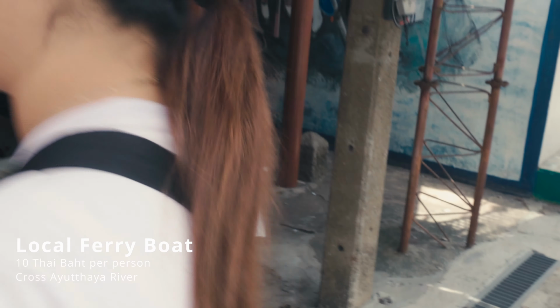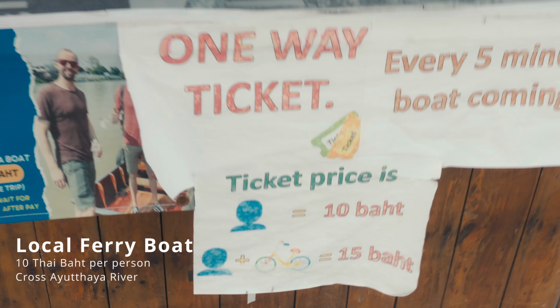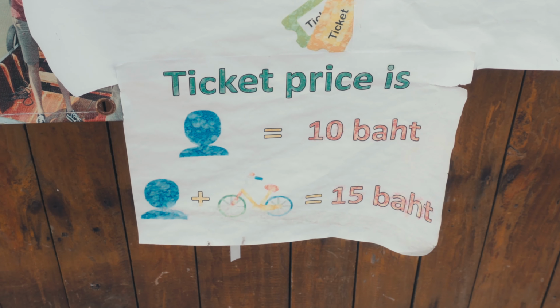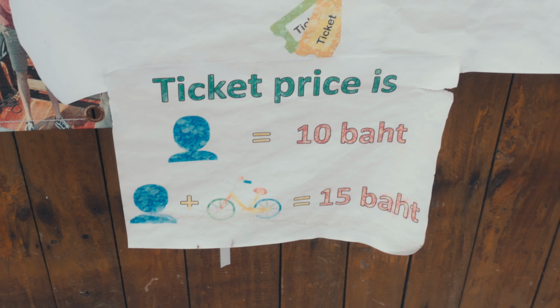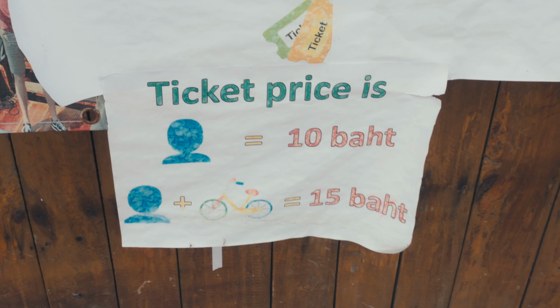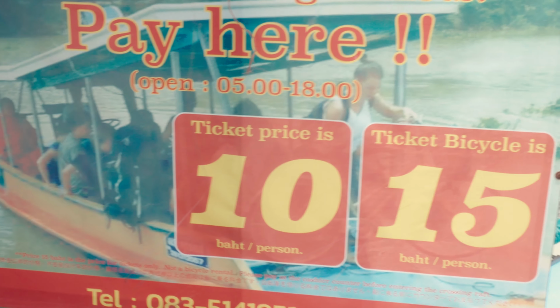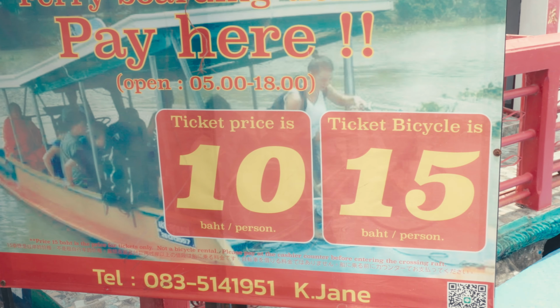So this is where you buy the ticket for the boat. It costs 10 baht, and then 15 for one person and bicycle. So this is the price, guys.